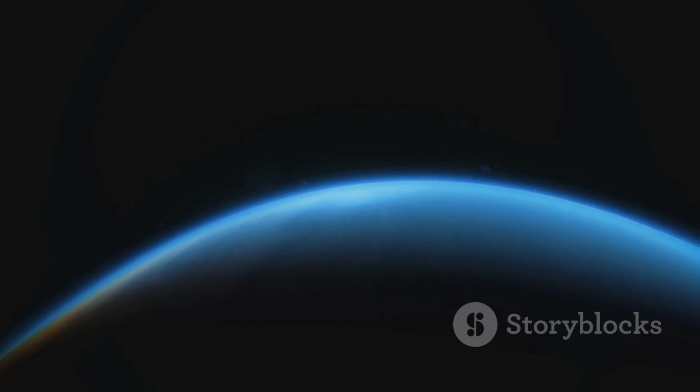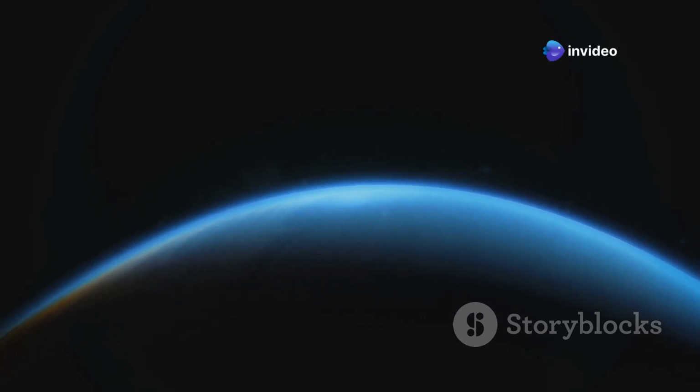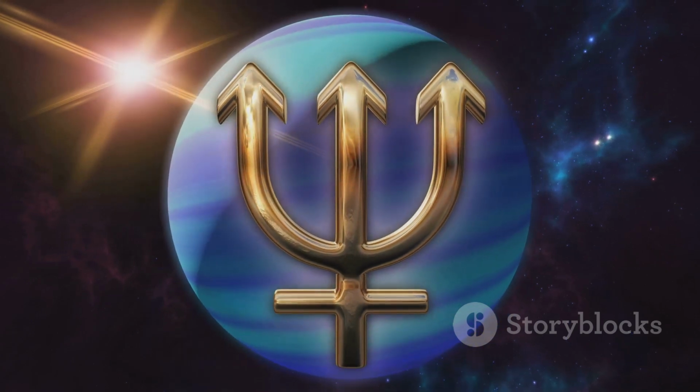They want to learn about its atmosphere, which is home to massive storms and supersonic winds. Understanding these phenomena could provide insights into weather systems on other planets, including Earth. Its rings, which are faint and composed of dust particles and ice, and its moons. Neptune has 14 known moons, each with its own unique characteristics and mysteries.